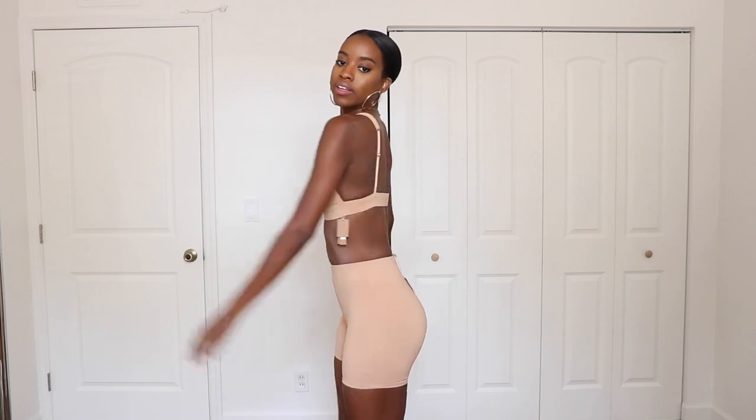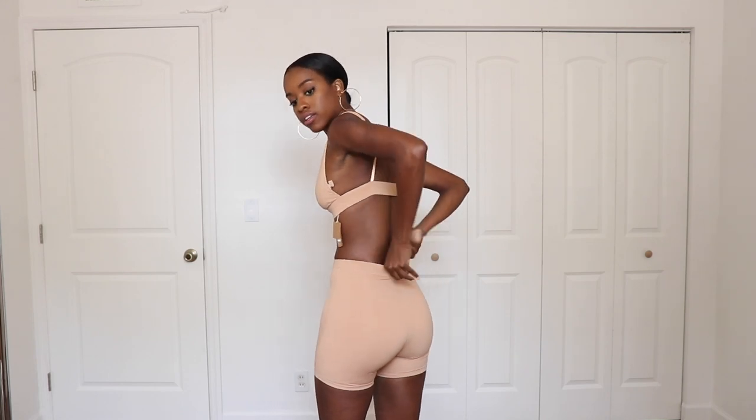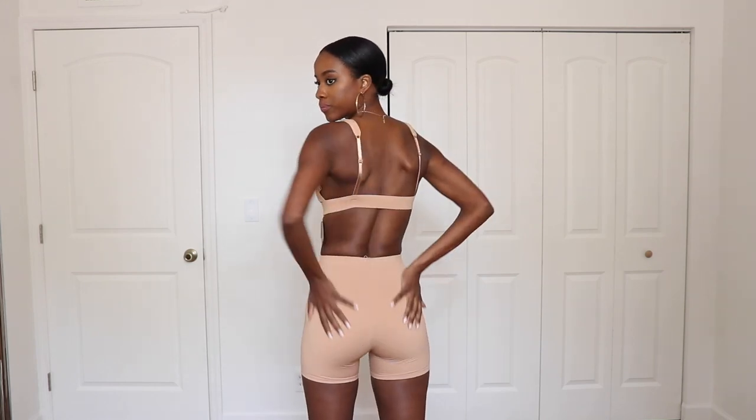And then we have this sports bra style of top that's very cute and very unique. Let me show off the back a little bit more.